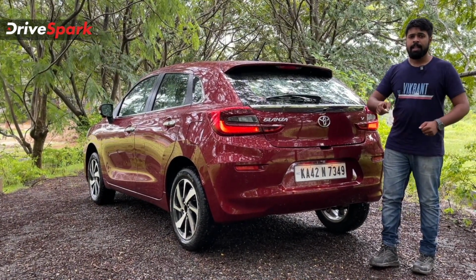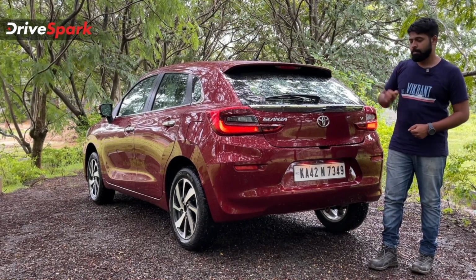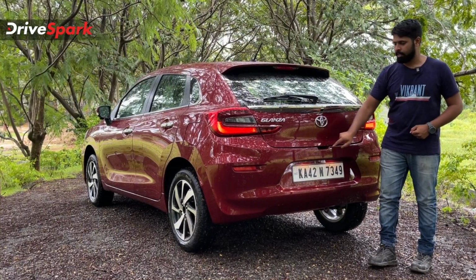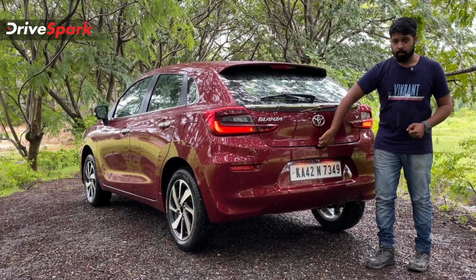And now it's time to open up the boot and tell you what the space is like inside there. But to do that, if you're sitting inside the car, you would have to get out because there is no latch from inside that you can open the boot from. You have to get all the way back here and open it using the request sensor here.